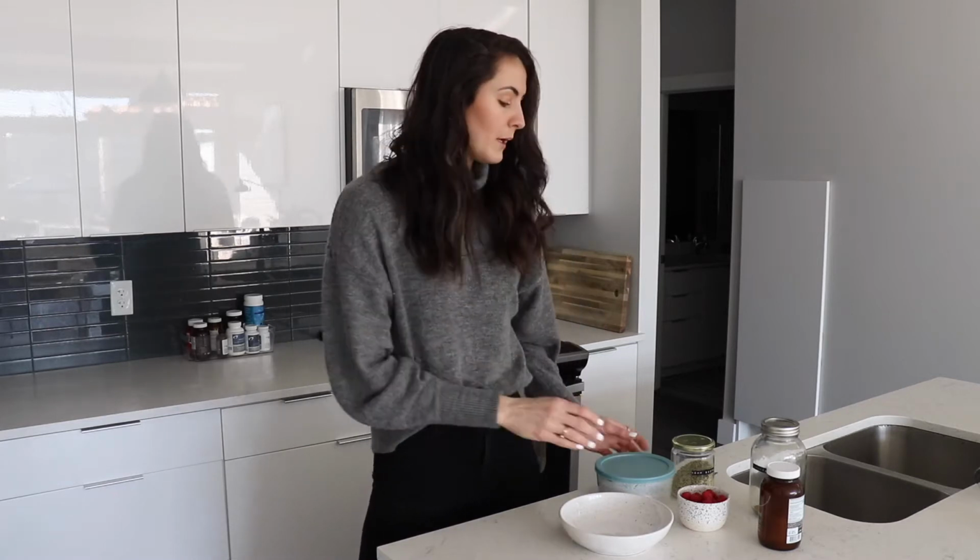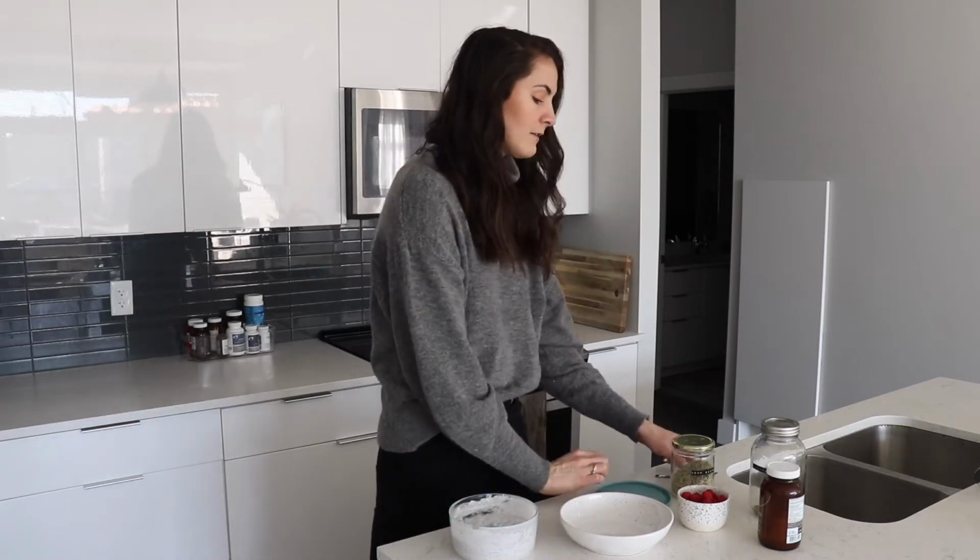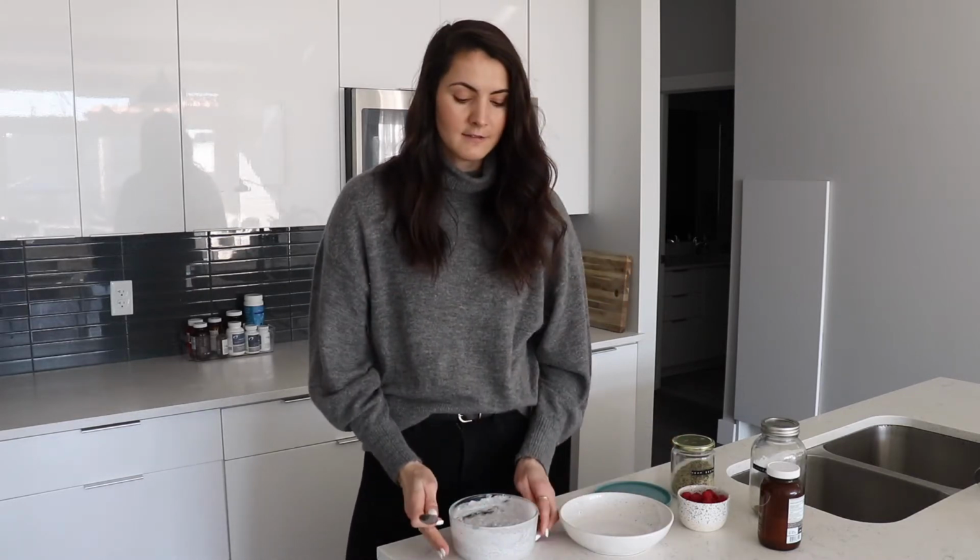If you are on the go in the morning, and you don't really have time to sit down and have a breakfast or prepare a breakfast, and you would like to meal prep something, then this is great. It is a coconut chia pudding. Now, if you haven't tried coconut chia pudding before, honestly, it is so delicious and it's so easy to make.